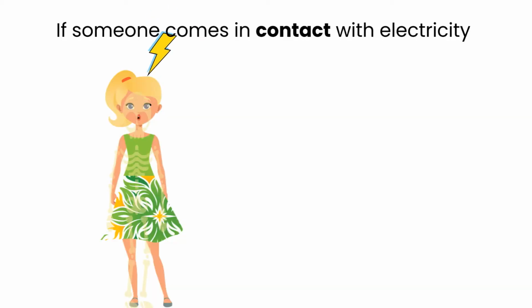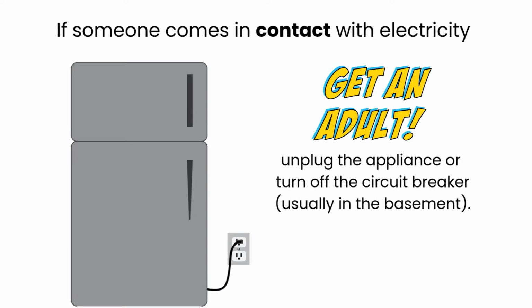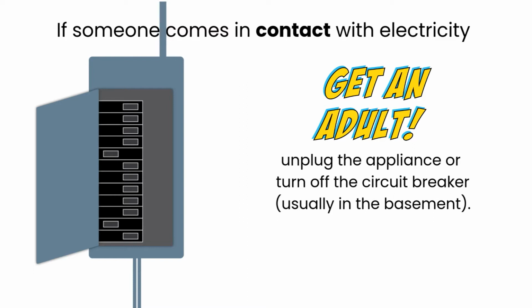If somebody gets zapped, don't touch them. You could get shocked too. If they are shocked by an appliance, get an adult to unplug it or turn the power off at the breaker, which is usually in the basement.